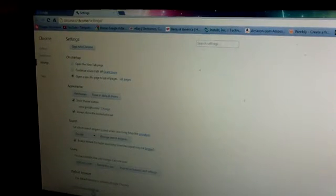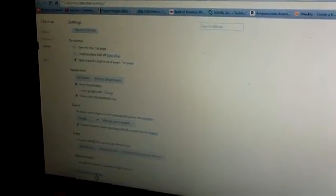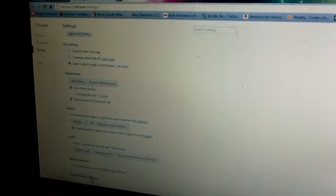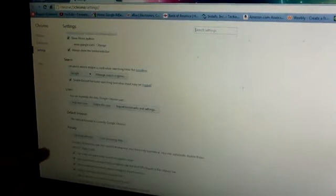You typically don't want it to be Internet Explorer, because Internet Explorer is not as safe as some other web browsers. I guess hackers like to target the majority of people, and the majority of people have Internet Explorer. So, not saying Internet Explorer sucks, it just gets targeted more than any other web browser. Click on here, show advanced settings, privacy.